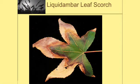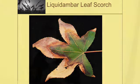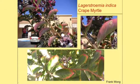Once you get started on all these diseases, you're going, how does anything grow? But plants are tough, we're tough, we're going to figure it out. But anyway, purple leaf plum, we're seeing a lot of that with scorch disease. We're seeing some liquidambar with scorch disease. They're slightly different strains, but it's all Xylella fastidiosa, all transmitted by the glassy-winged sharpshooter. So it's jumping around like crazy. And then a brand new one that I didn't have before: crape myrtle.